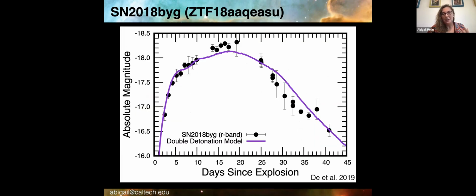I had him send me the light curve, and for one light curve, I can give you one model that will fit it, because this early peak is determined by the mass of the helium shell, and this secondary peak, the mass of the nickel. So our model that fit it was a 0.76 solar mass white dwarf with 0.15 solar masses of helium on its surface, which is a huge amount of helium. And so this is our best fit for the light curve.